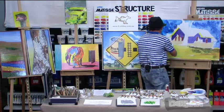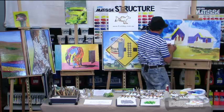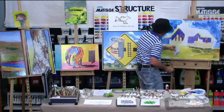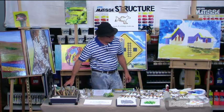And it needs to be a little darker. So I add some Thalo Blue. So I needed to do that bit next. And then I need to do my roof. I'm running out of palette area here.